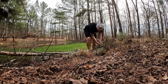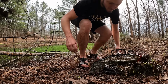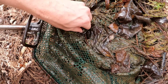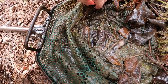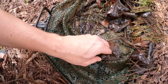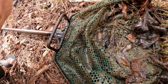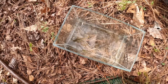Whoa, a newt and a big tadpole. And a fish, look at this. Look at that. That's a big tadpole. That is a huge tadpole. All right, we'll throw the fish back. There's a couple fish, actually. Come here. And then, oh yeah. Actually, we can put another one of those in there. And then we'll put the newt and the big tadpole in here. Get a look at all those guys.